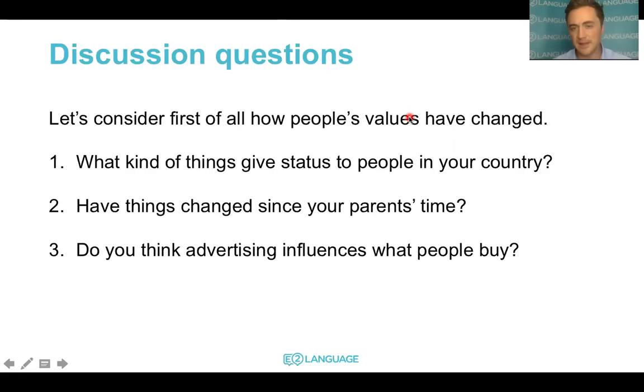Asan says, is it okay to ask for clarification from the examiner if you don't understand the question? Yes, that's fine. You can talk to the examiner. You can say, sorry, examiner, what do you mean by status? And the examiner will say, well, status means your rank in society. So, yes, you can ask the examiner, absolutely.